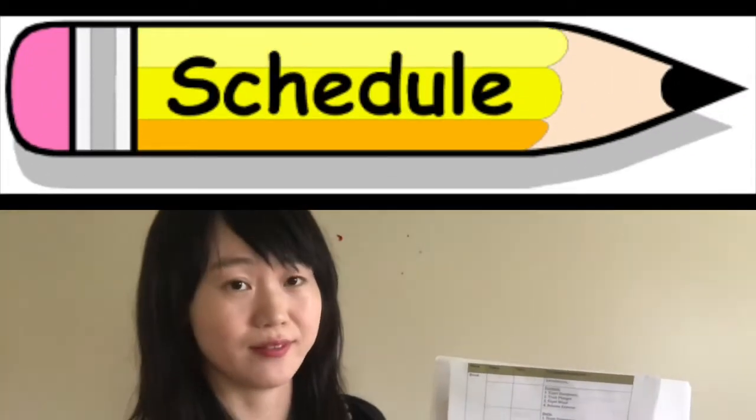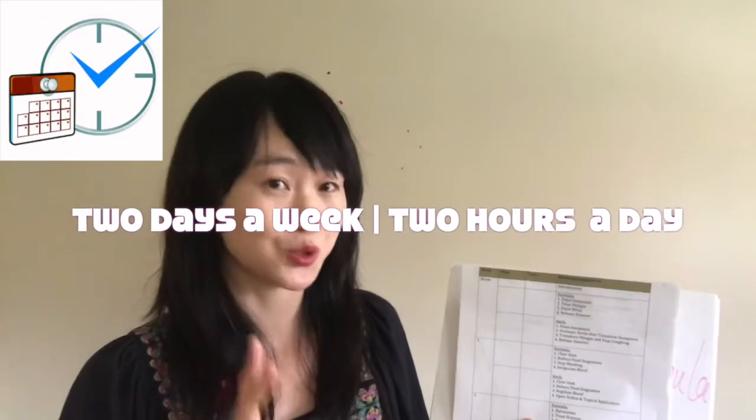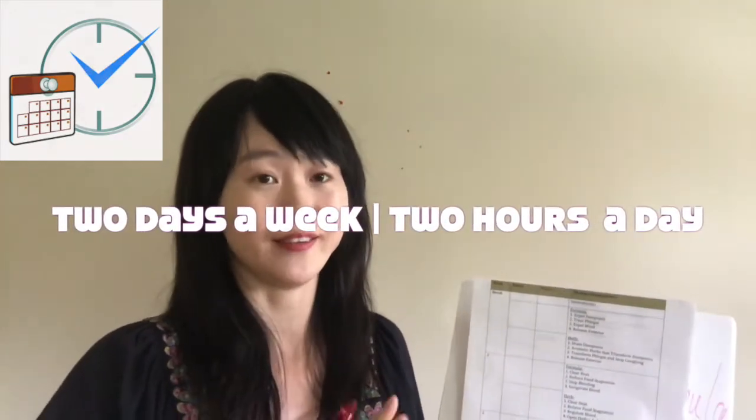Also, a timeline of the schedule is really important for you to check your study progress. So at least twice a week, at least 2 hours a day. That helps you catch up on all four parts of the formulas in four weeks, which is a month. And then you can go into details as you need.